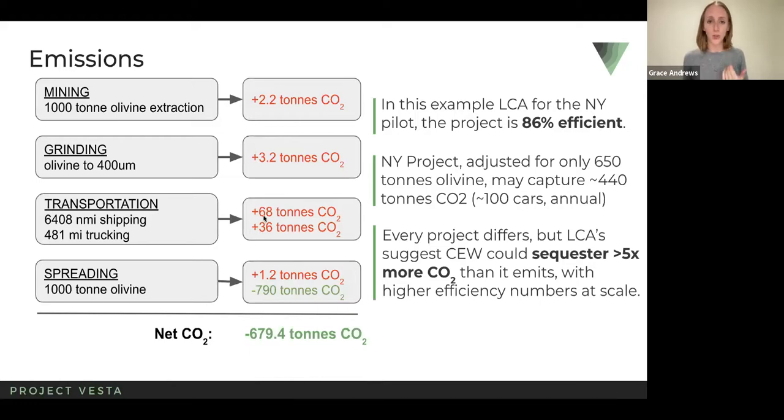And part of why these emissions are so huge is because at this really small pilot scale, it's just a really inefficient shipping route. And so even with all of this together, the LCA works out that the project should be about 86% efficient. What that means is that of this initial about 800 tons of carbon dioxide that this should capture, we keep about 86% of it, and we lose about 14% of it to the emissions to actually implement the project. So it's pretty good. 86% efficient is pretty good.